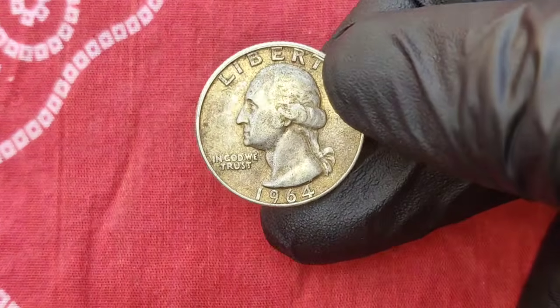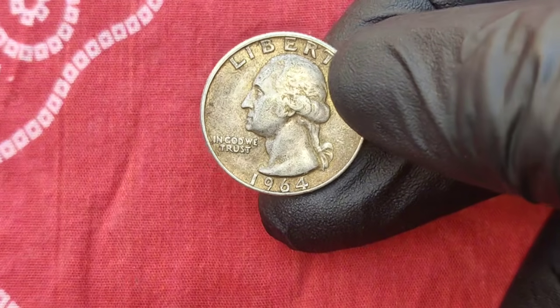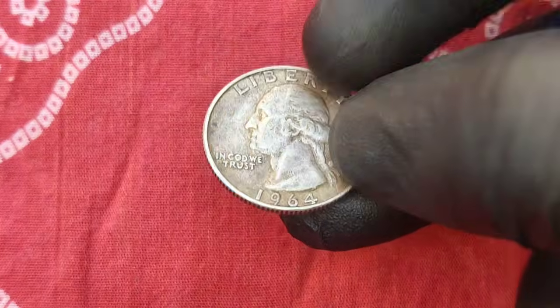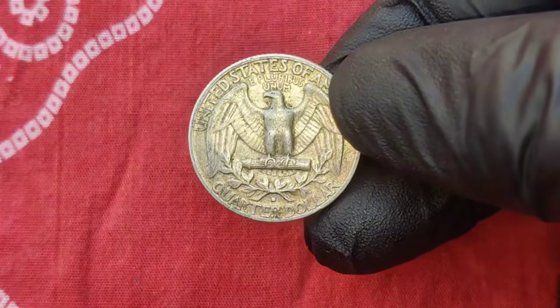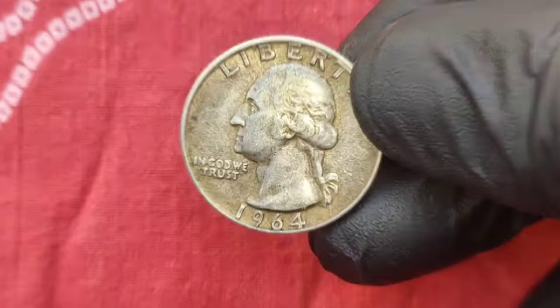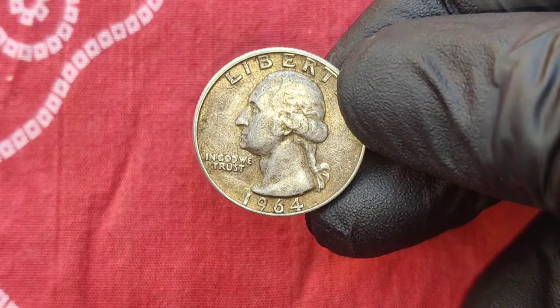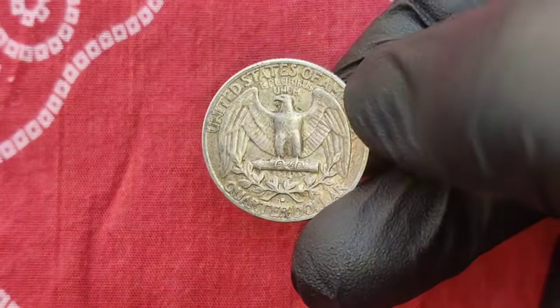A limited number of quarters emerged with an extraordinary level of detail: sharper hairlines on Washington's portrait, deeper luster, a slightly heavier feel. These coins, struck with cleaner dies and more precision than usual, survived the chaos preserved by chance, carried by fate, and rediscovered decades later by collectors who realized they were holding a piece of the mint's last true silver heartbeat.